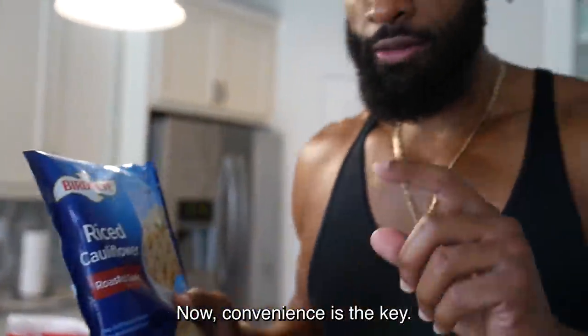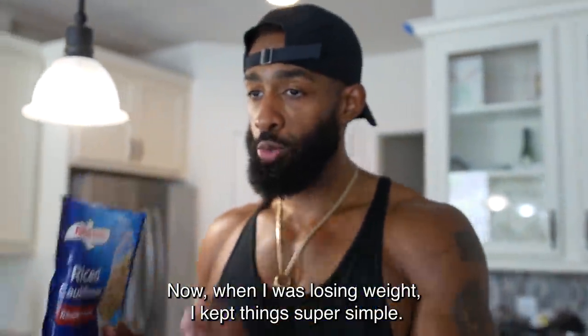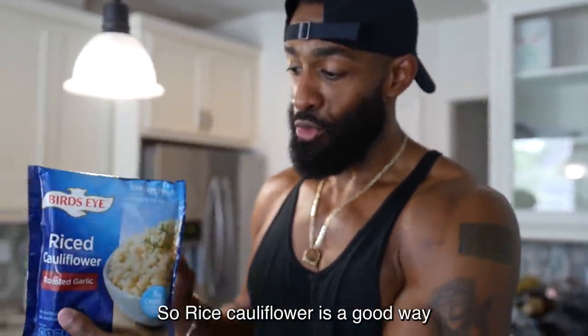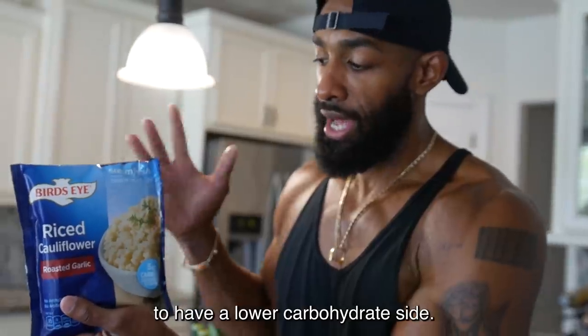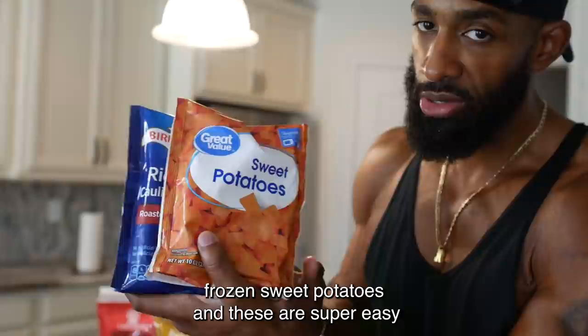Now, convenience is the key. When I was losing weight, I kept things super simple. I didn't have elaborate meals. It was 2 to 3 ingredients, right? So rice cauliflower is a good way to have a lower carbohydrate side. So rice cauliflower, frozen sweet potatoes, and these are super easy.